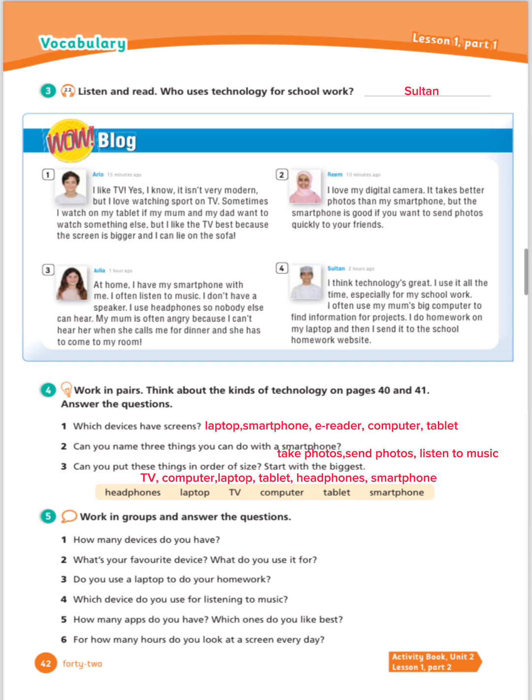Number 1. Which devices have screens? Laptop, smartphone, e-reader, computer, and tablet. Number 2. Can you name 3 things you can do with a smartphone? Take photos, send photos, listen to music. Number 3. Can you put these things in order of size? Start with the biggest. TV, computer, laptop, tablet, headphones, smartphone.